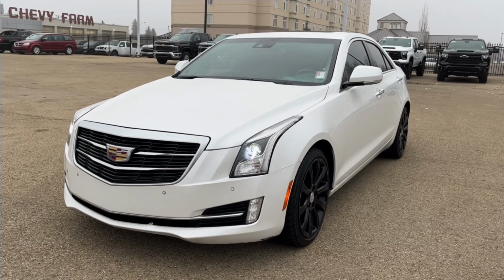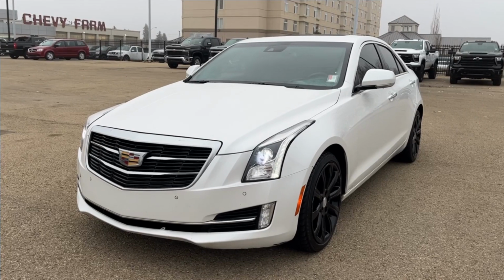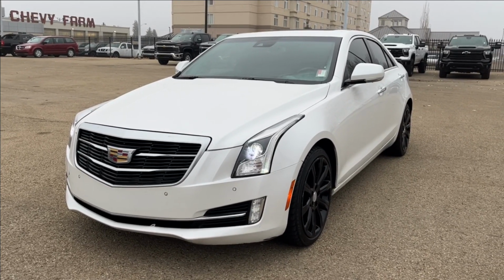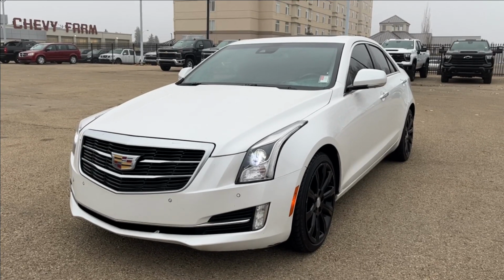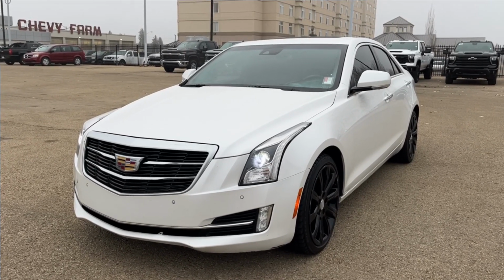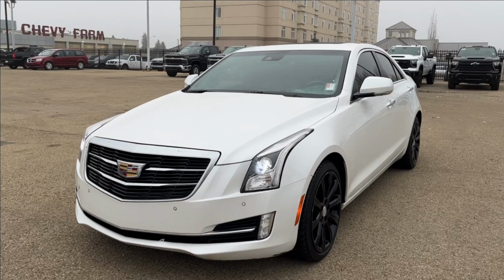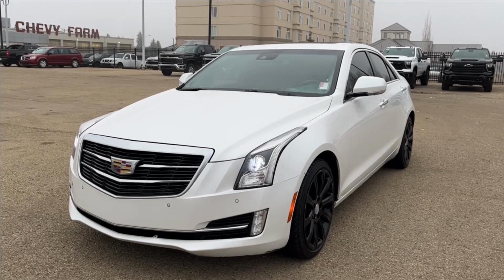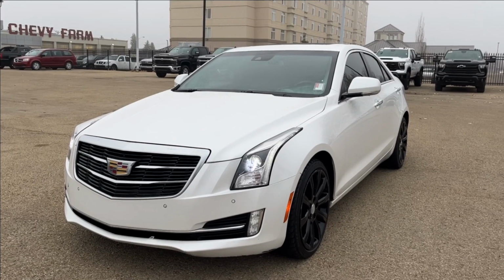Today we're going to be looking at this 2015 Cadillac ATS 4. Comes equipped with a 3.6 liter V6 engine paired with a 6-speed automatic transmission. Other amenities included such as Bluetooth navigation, as well as premium leather heated seats with thigh extension, alloy wheels, heads-up display, and so much more. Come check it out.